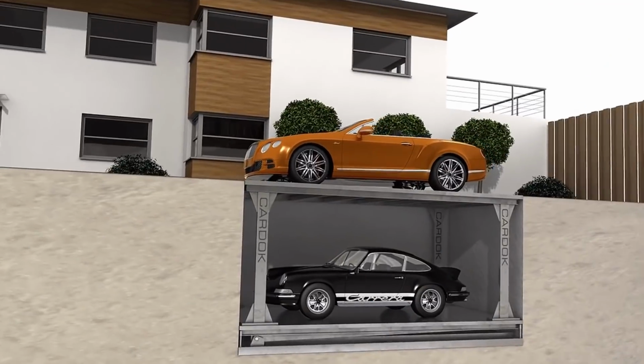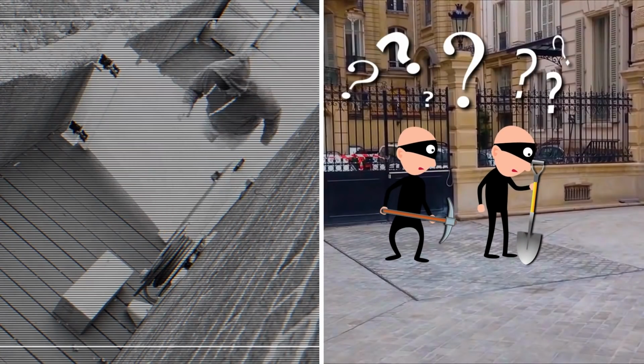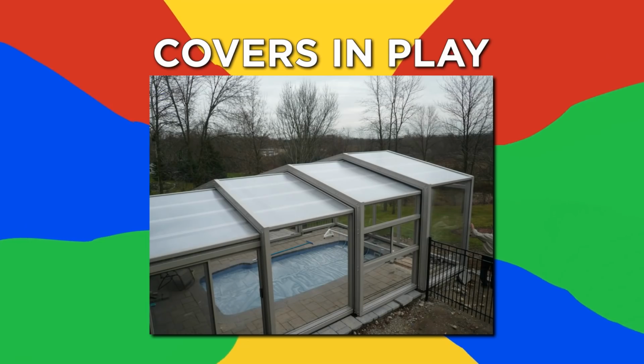It also doubles as an almost impenetrable security method, unless you think thieves in your area know how to dig into a concrete-lined pit or boldly drive a car away from a 6.6-foot high platform. I think not.